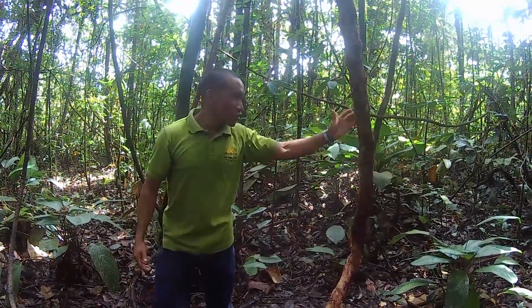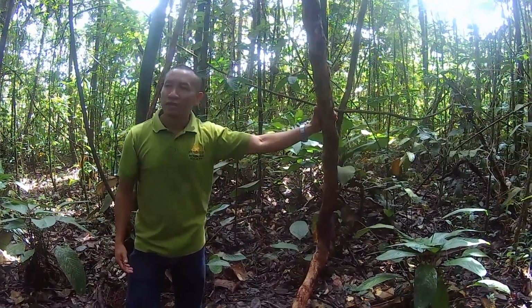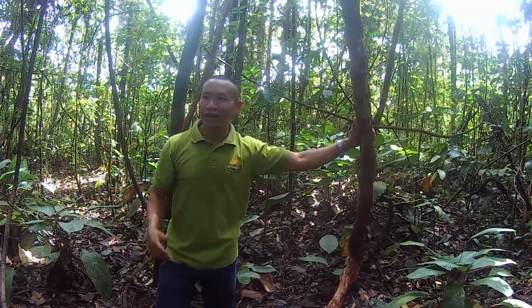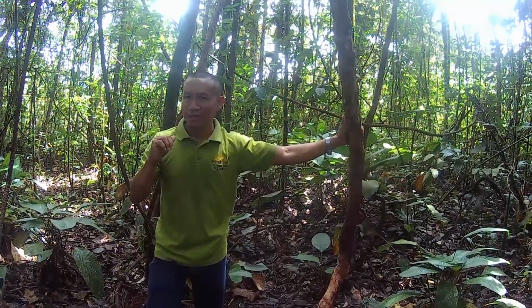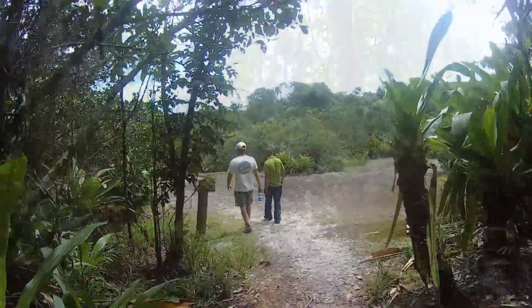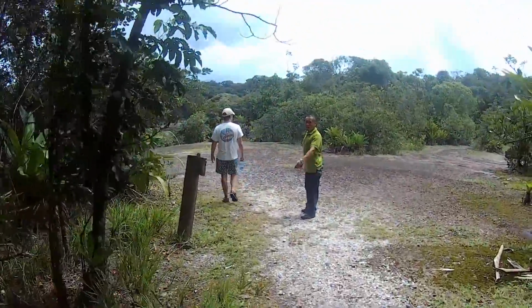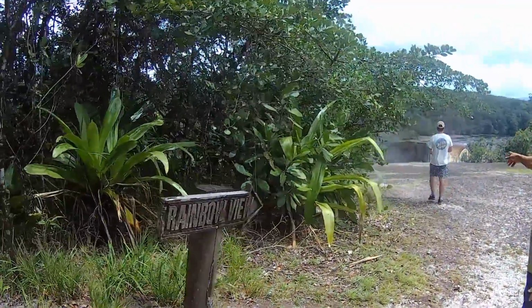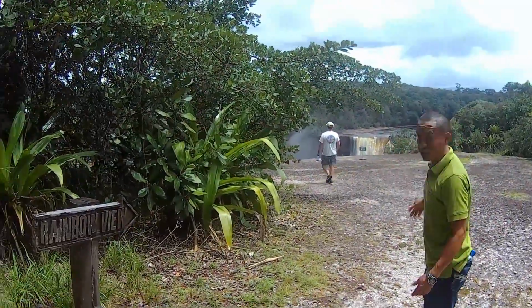Not only that, they also use the bush water. Now, they also boil the bark and drink it as a tea. Oh, okay. So it's good for your bark. This tree here is called rainbow root because there's always a rainbow standing reward.